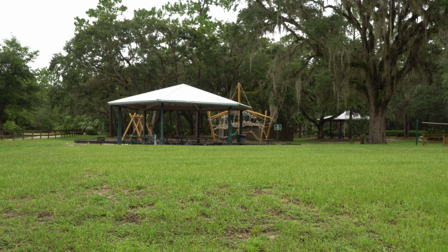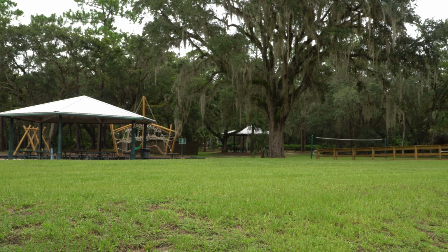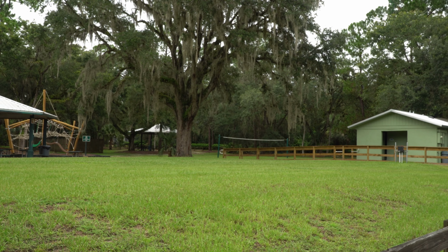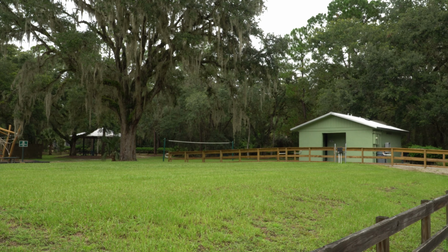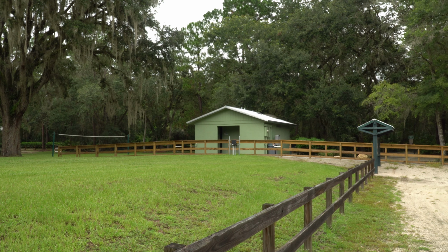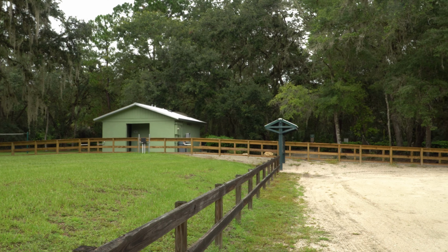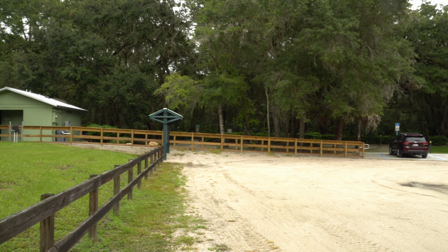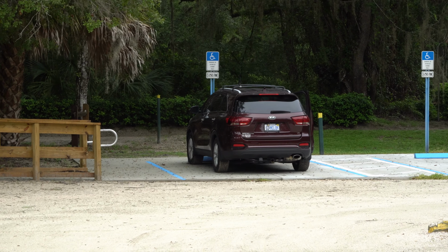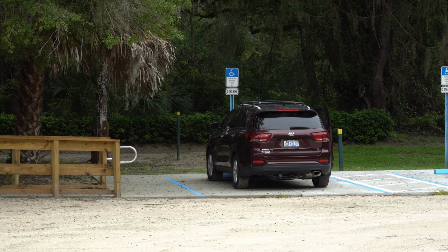Okay, we're at Lake Ashby Park here, and that's the playground area. And I'm coming around here to the restroom. And we continue, and as you can see, we're parked there.